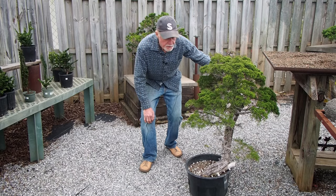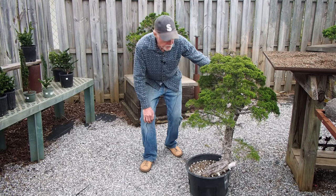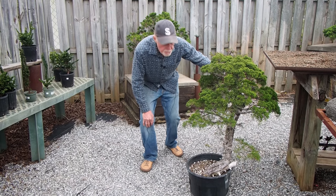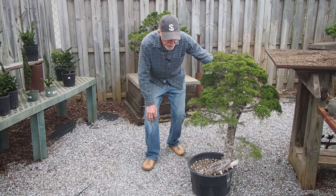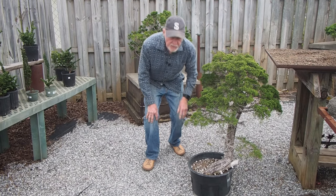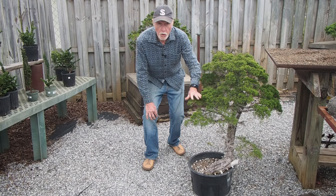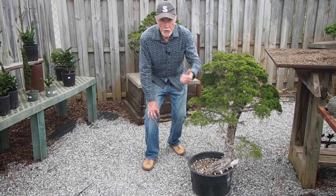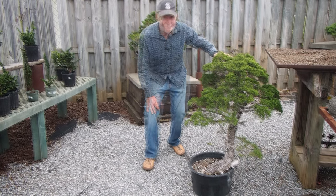This is grown by the Ishii family, Gary Ishii in California. And this is a concept where you take an understock of San Jose juniper and graft every branch onto the tree with Itogawa Shimpaku. Brilliant. I love this tree. I look forward to working on it.